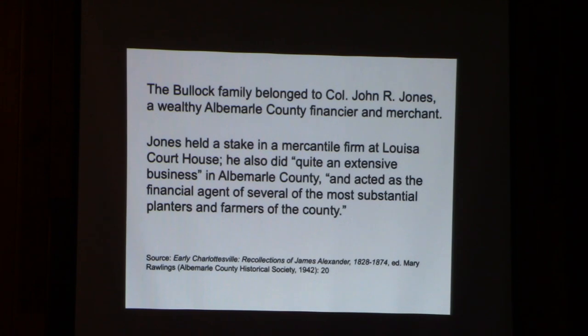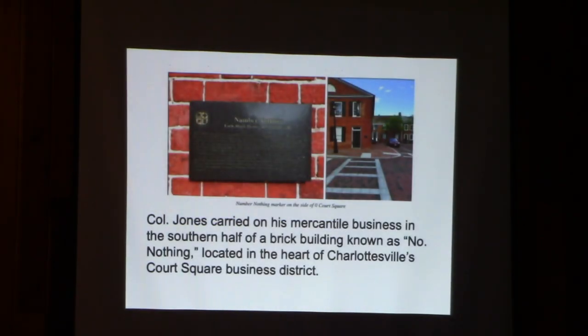And we think about where Berkeley Bullock might be acquiring some knowledge of real estate and finances. Keep this in mind, that this is some capital that he may have drawn upon, some knowledge he may have drawn upon. We'll see how involved he might have been in that. Colonel Jones carried on his mercantile business in the southern half of the brick building known as Number Nothing, located in the heart of Charlottesville's Court Square District.